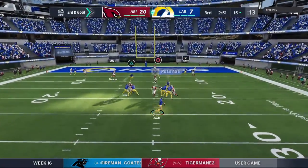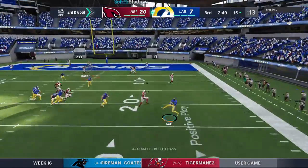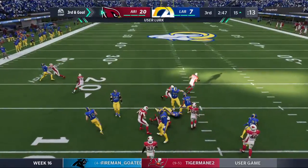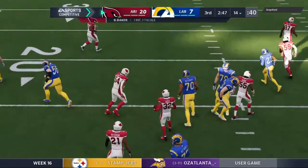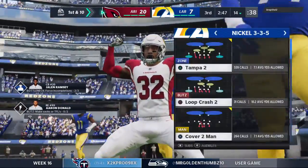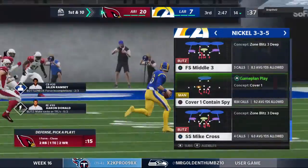Out of the gun, Goff, escaping the pressure right. Another turnover as this one's intercepted. Baker with a pick, and he'll be stopped shy of the 15 at the 14-yard line on the return.